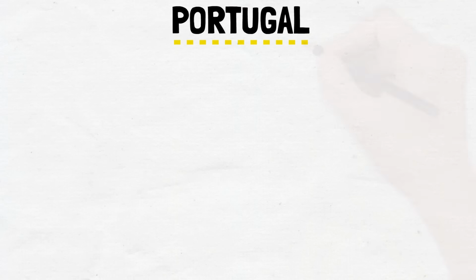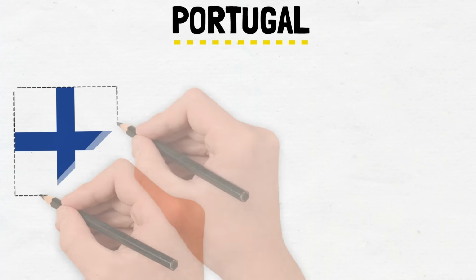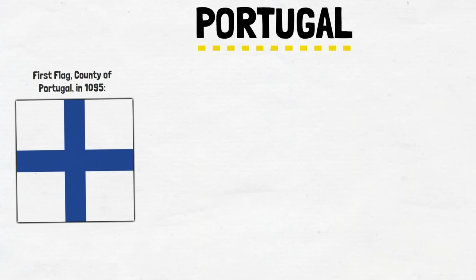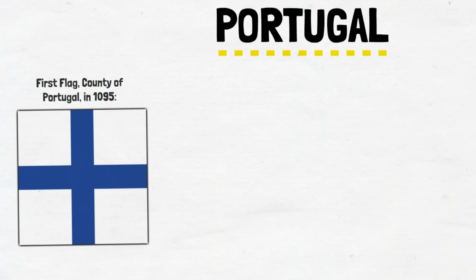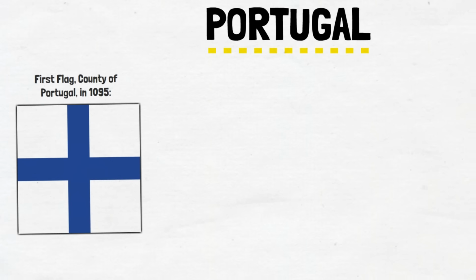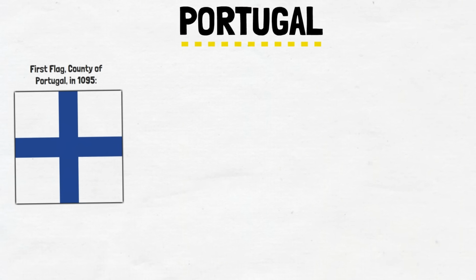First, of course, Portugal. The first and current flags of Portugal are completely different. The first flag of the county of Portugal in 1095 is projected to have been this one, a white field with a dark blue cross on top of it, essentially the flag of Finland today, except with a centered cross instead of a Nordic one.